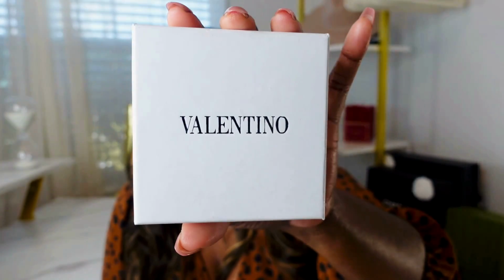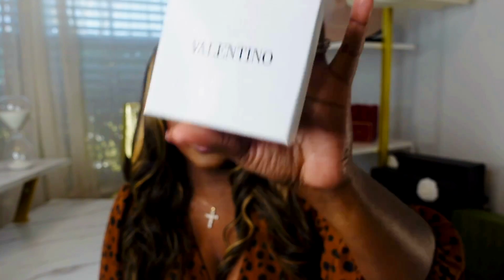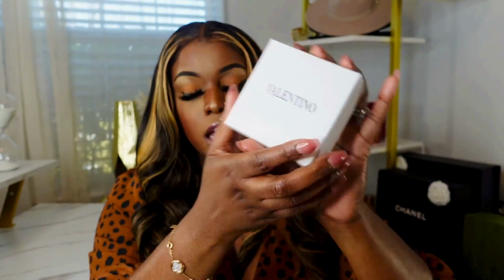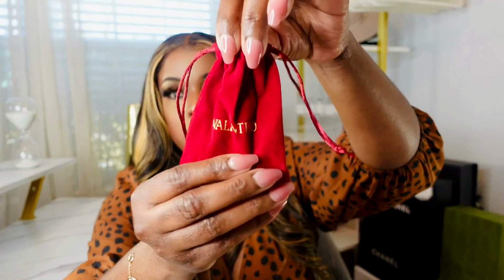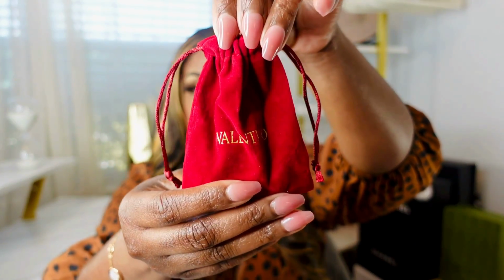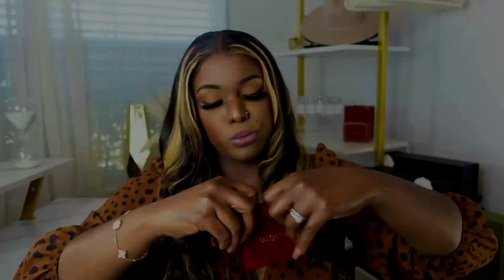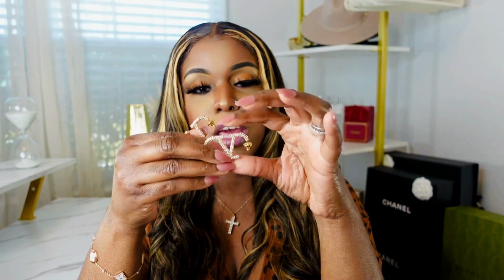So the first item that I have is this Valentino earring. And look at the box. This is how it came. Everything took about 2 weeks to come. So before y'all bombard me with questions on shipping, it took about 2 weeks. And this is the little cute bag that it comes in. I love these red bags. They're so cute. So these are the Valentino logo earrings.